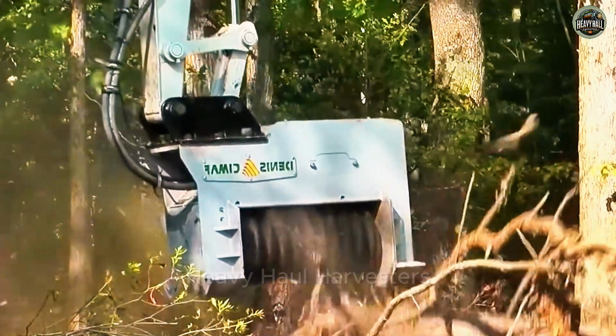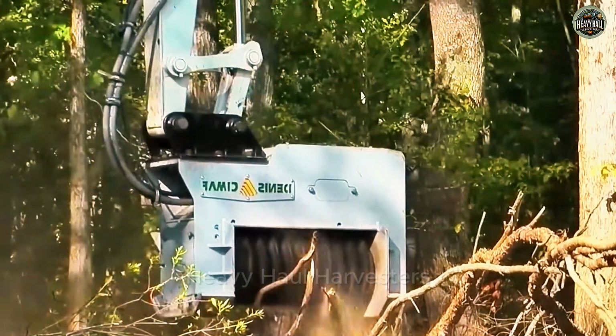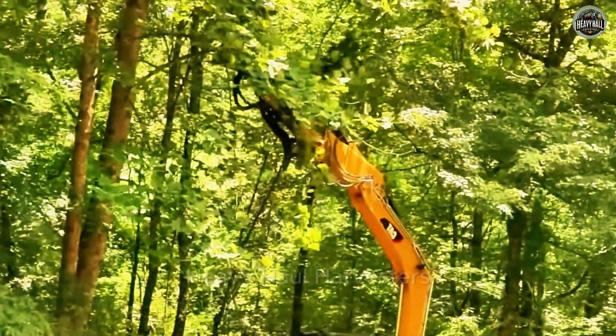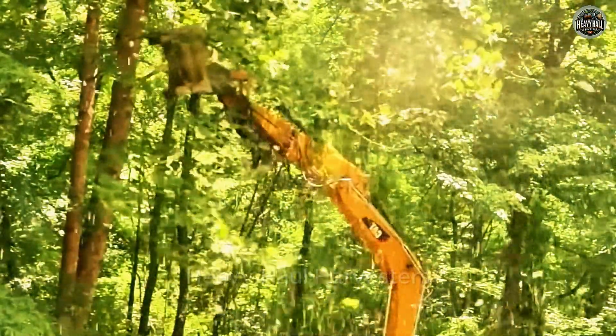As the machine continues to work, the trees are quickly cut down and crushed. Finally, the wood chips are blown away, helping to clean up the area, preparing it for land reclamation or wood material reuse.